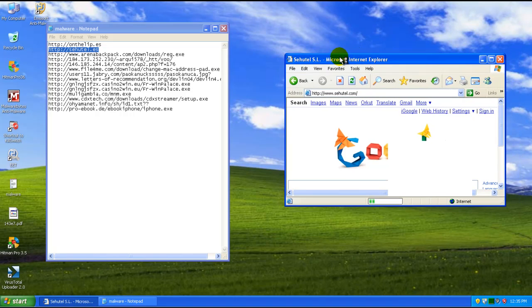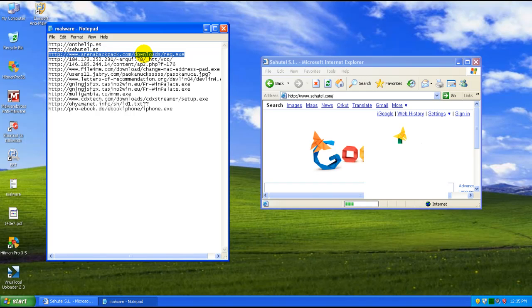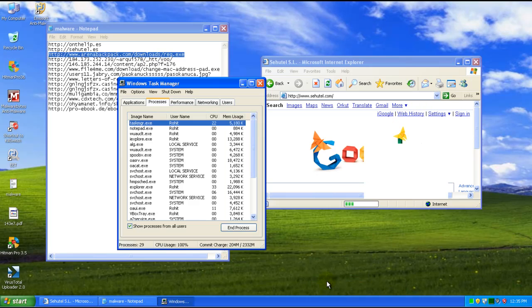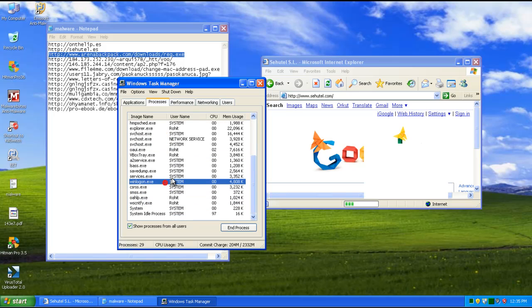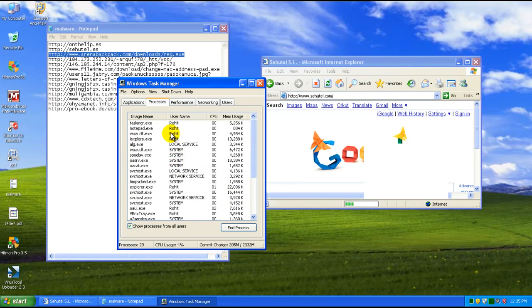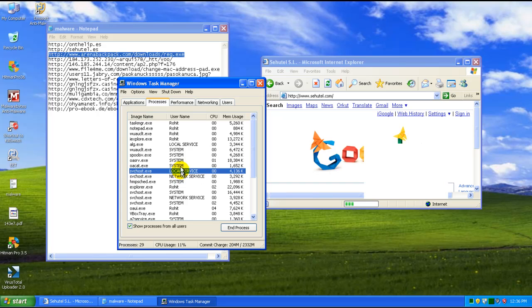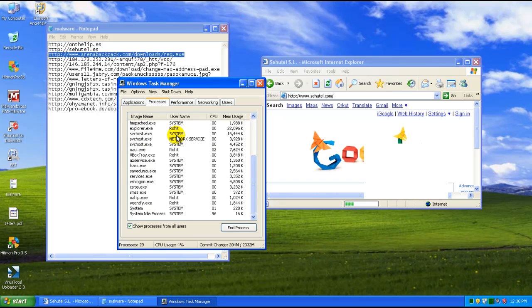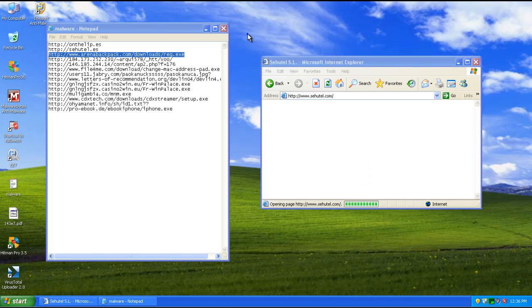So this is the second link. Okay. Just check out if any processes are running here. No, nothing there. So it's kind of taking a long time to start up, but we'll see if anything actually gets through. Okay, so it's still loading.